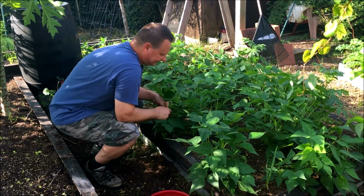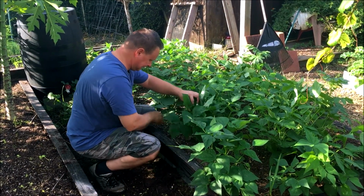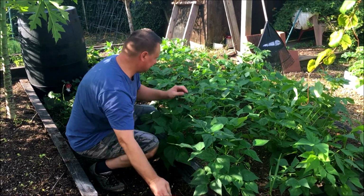I usually plant a wax bean. I did not this fall. I should have. I like them, but these are some seed we had, so we're going to use them up.